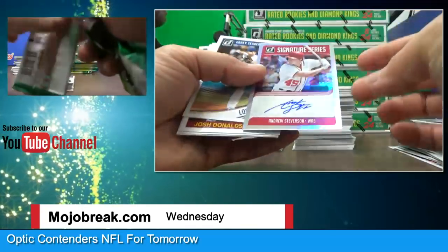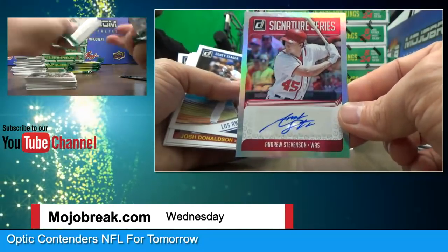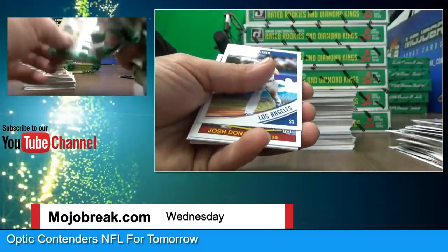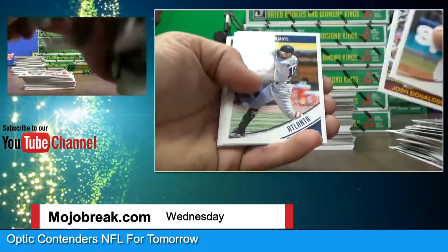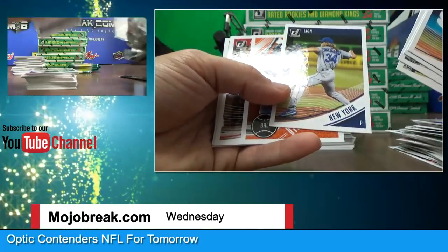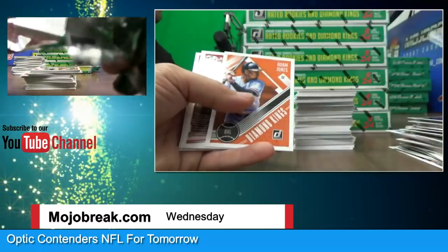And Andrew Stevenson going out to the Nationals. Auto. Getting the Nationals and Sked with Nats. Syndergaard is Lion, huh? I know, which he's not. It's Thor. I thought it was Thor.